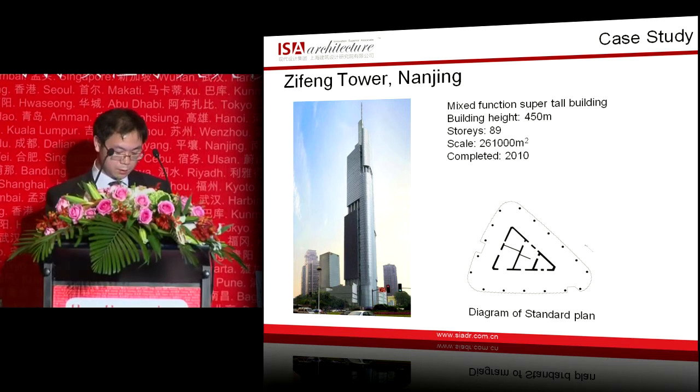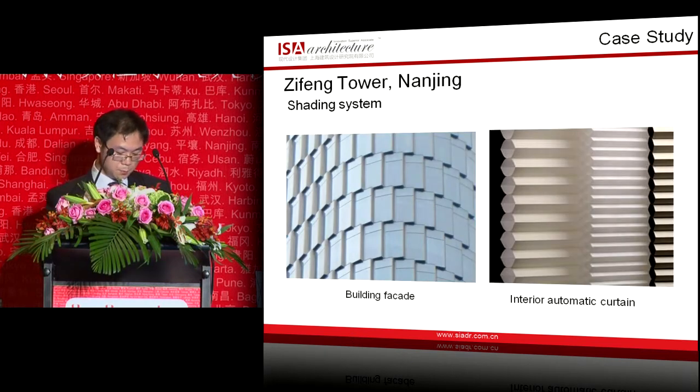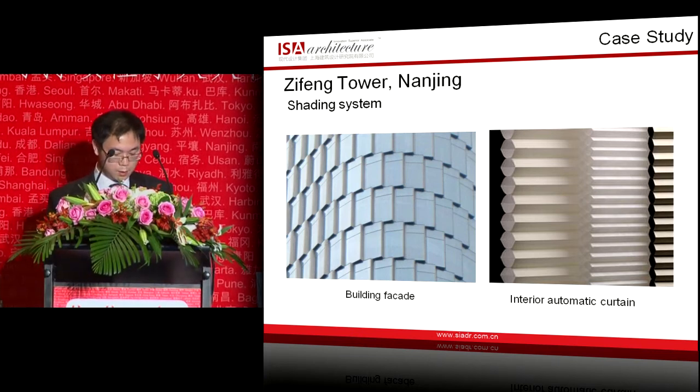So Zifeng Tower, 415 meters in height, is a mixed-use Supertall building, including shopping mall, office, and hotel from bottom to top. The building rises up with diverse tiers, and its standard plan is a triangle shape. This building applies some passive design strategies responding to microclimate. Its building envelope is designed as triangle curtain walls. This shape is helpful to reduce solar radiation and has the function of self-shading.